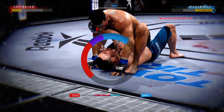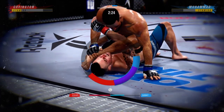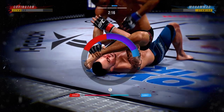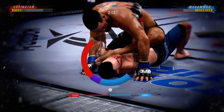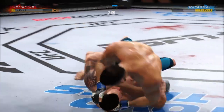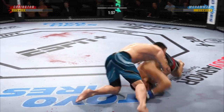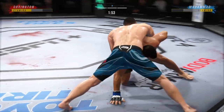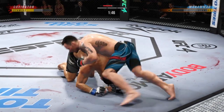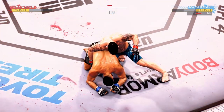Oh! He might get a finish here. Oh, he might have got it with a choke. The sheer will is really remarkable to watch. Well, you see all the grappling repetitions here. Just beautiful movement, seamless transitions on the ground. Over and over, these guys are doing things that you see in every jiu-jitsu gym around the country.